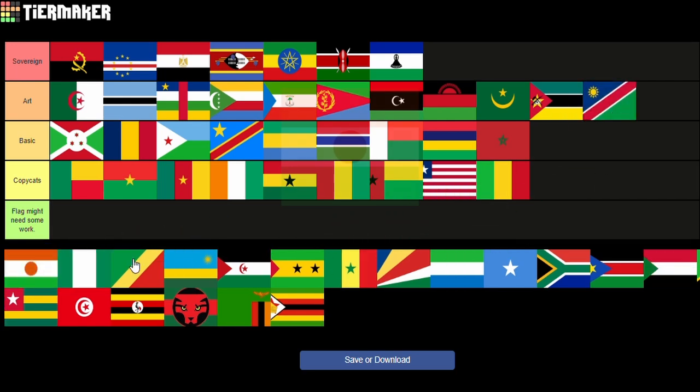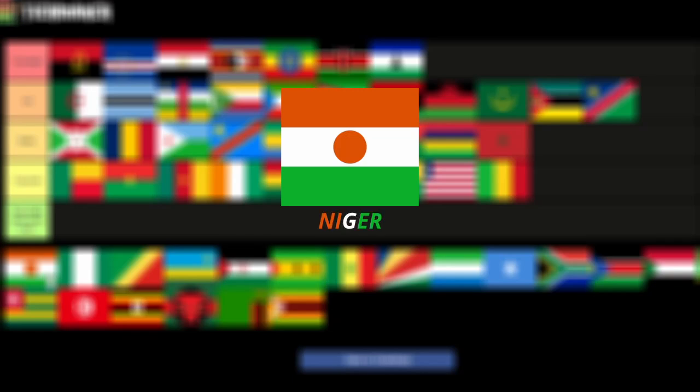Next up, we have Drapeau du Niger, or the flag of Niger. This uses the tricolor horizontal bands of orange, white and green, with an orange disc centralized into the white band.